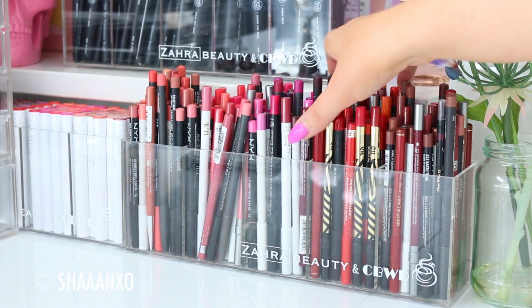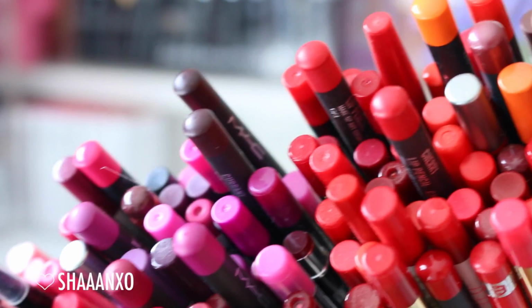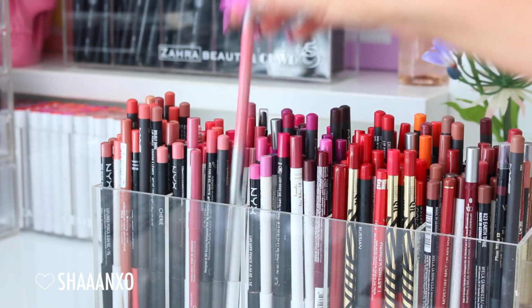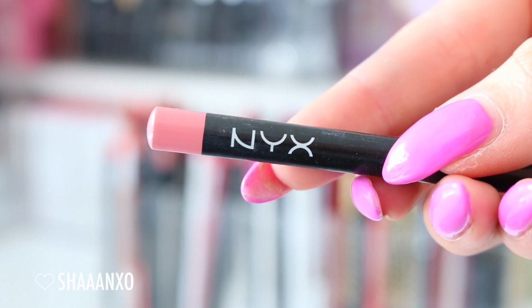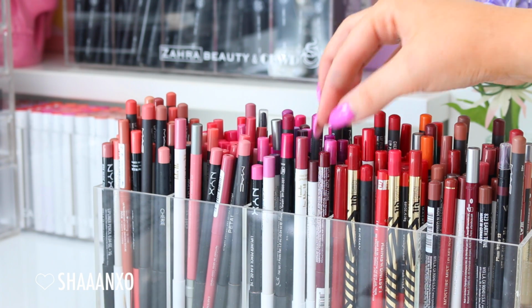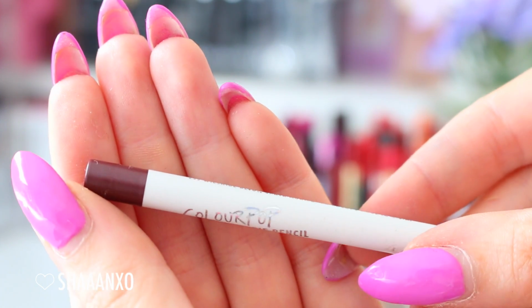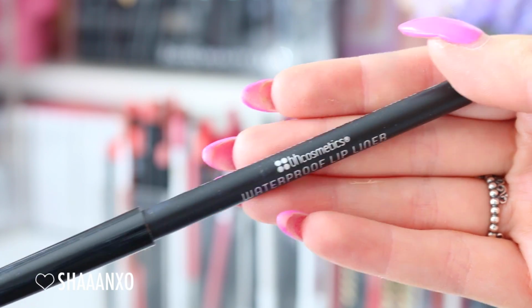And then in the same kind of holders, I have a bunch of lip liners. Oh my goodness, I'm obsessed with lip liners. I have way too many, but I swear they're all different. Again, here are some of my favorites, like Urban Decay, NYX, MAC, what else? I've just got so many different brands. Colourpop ones are awesome. There's so many different shades. Same with Chi Chi, BH Cosmetics.